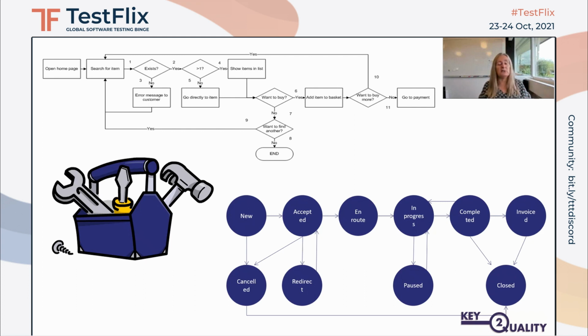Classification trees, I use that if we are discussing different ways of combining data. Decision tables, great to have a discussion on how a business rule works. So there's many different ways of doing this. And all this in the context of understanding the business need. Not, I'm going to test this, please tell me.